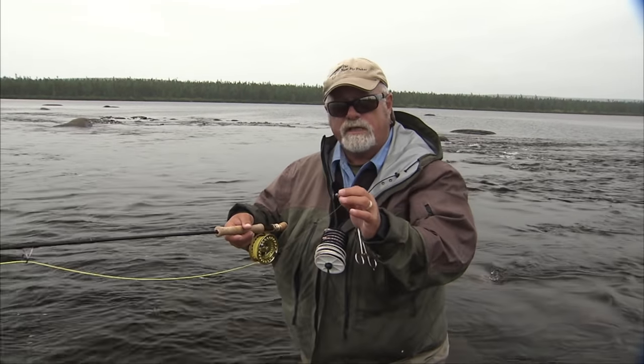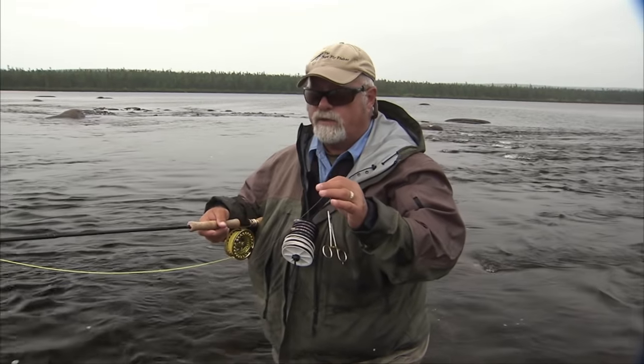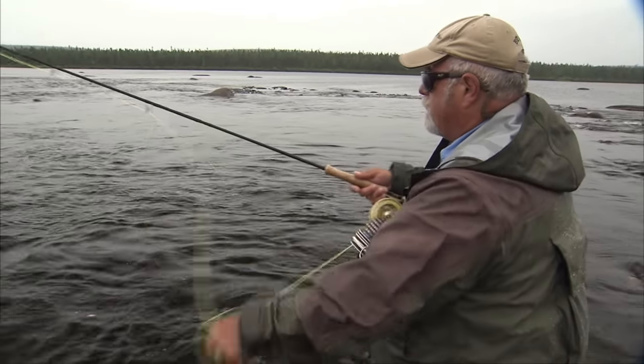Fish see that, it excites them. And now I'll show you the technique. This will work on any trout stream. It's very effective for brown trout, but on brook trout it also works. So watch what I'm doing here. I cast it out.